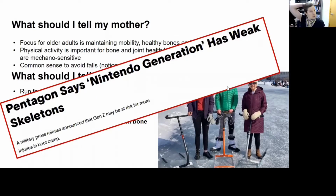So I think the bigger issue, though, probably isn't people like my mom or my daughter. I think it's probably more sedentary individuals who really haven't gotten out and gotten that physical activity to get that peak bone mass that they need. Those are the ones who are going to be more in need of interventions later on.